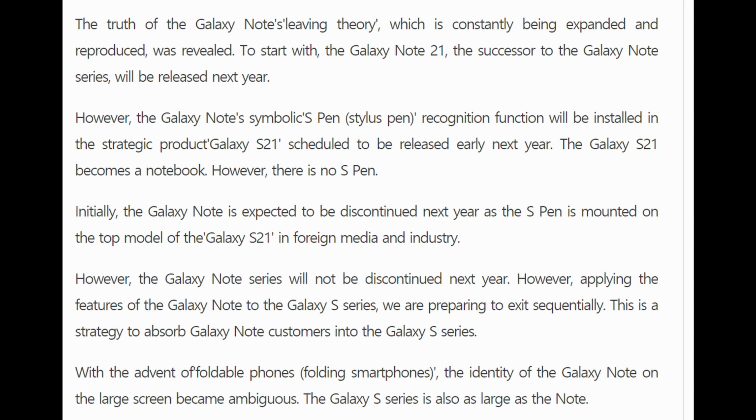And the last story of the day is about the Galaxy S21 Ultra with an S Pen. We talked about it yesterday. If you saw that video, there was an article that came out in South Korea and it talked about the Galaxy S21, at least one of the versions, coming with the capability of being able to use an S Pen with it, and that there would also be a Note 21 Ultra with an S Pen, and then after that, the Note 21 would probably go away.